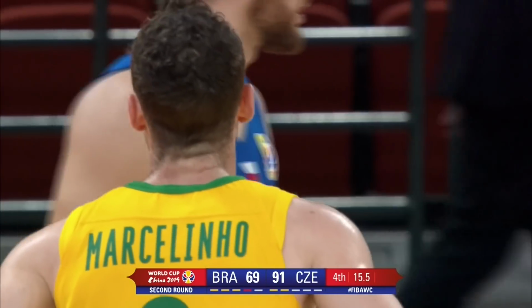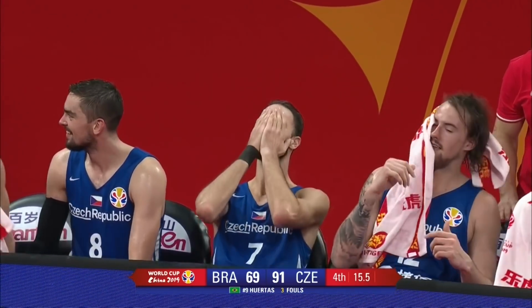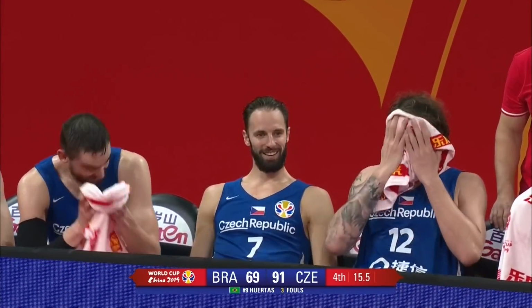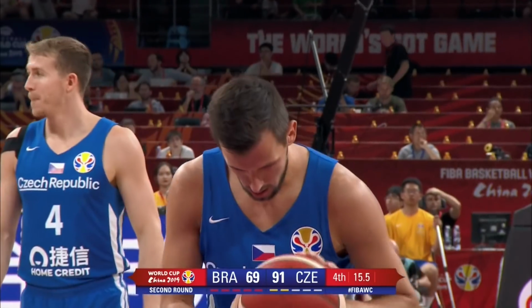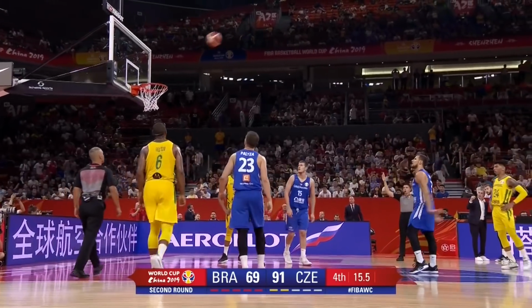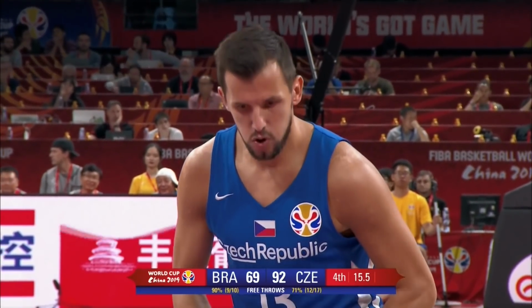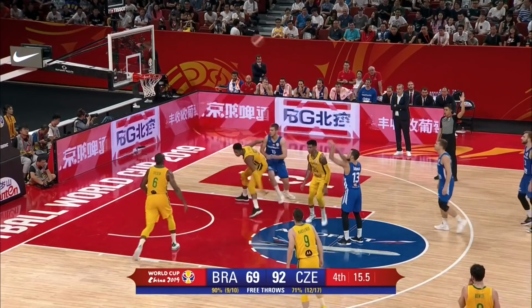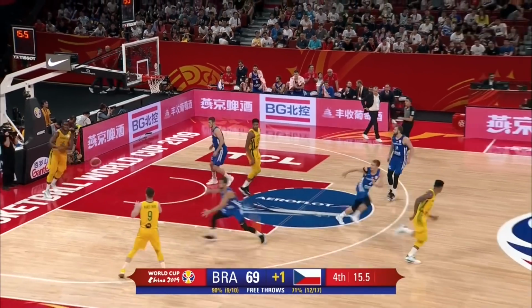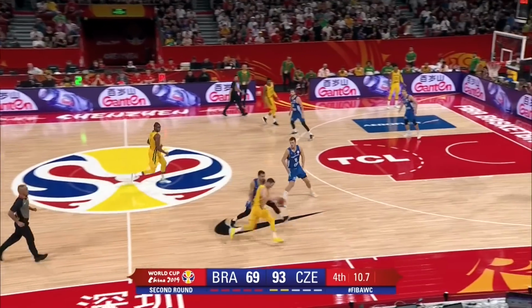What a performance from the Czech Republic. I can't speak more highly of it. And they've made Brazil look second rate. They've picked them off at the offensive end, and down on defense made life really, really miserable for them. They've only shot it at 40% from the field. That's below their average. And a lot of credit goes to the Czech Republic and the defense that they've put in place. This is not just about a team having an off night shooting-wise. This is a team that's run into a wall.